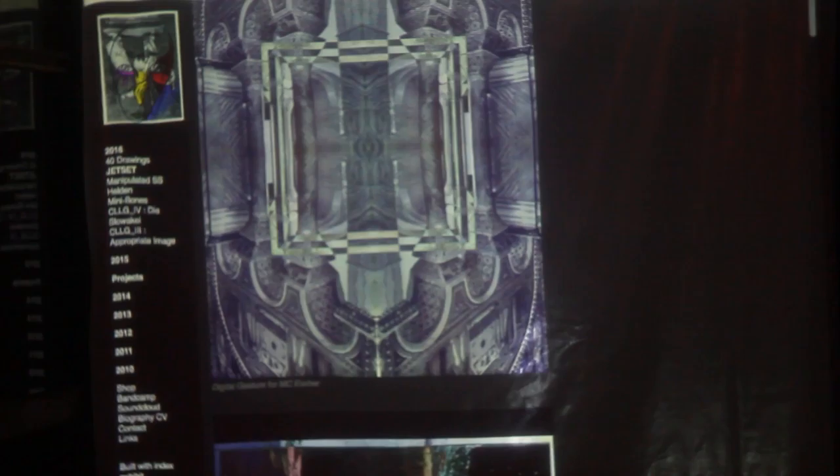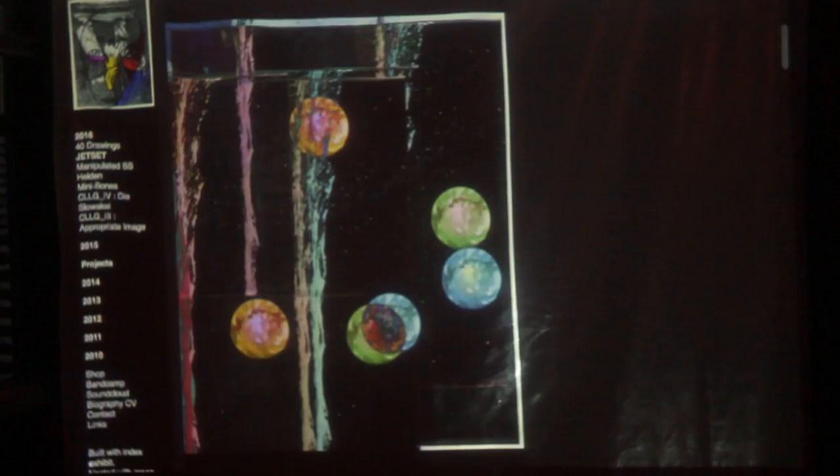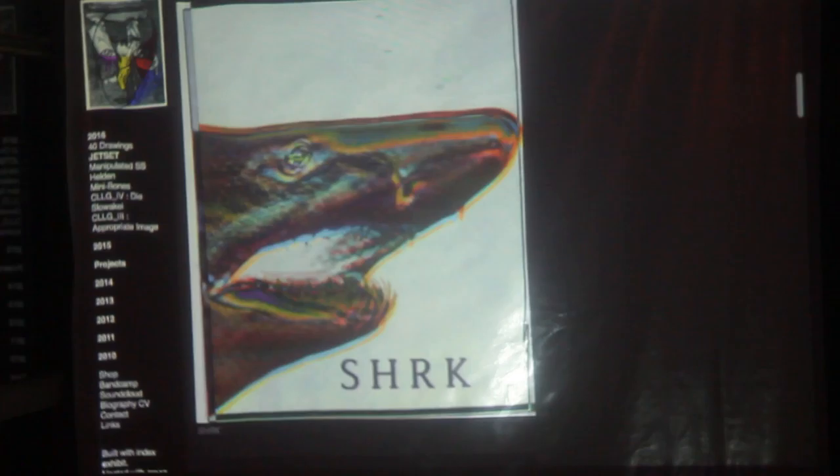I collect sort of old books. I work at the flea market, and I take the time to just go into it. Wow. I mean, these illustrations are maybe more than 100 years old. The astronomical ones. These are not so cool.